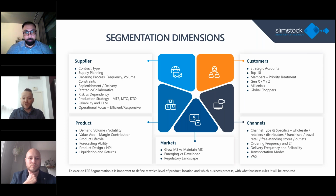Also, generational differences between customers could be considered as well. Say, for example, a younger generation might have different availability expectations with whatever they're purchasing, more than older generations, I guess. So again, all these things are elements that need to be considered when you're attempting to deploy segmentation within your supply chain.